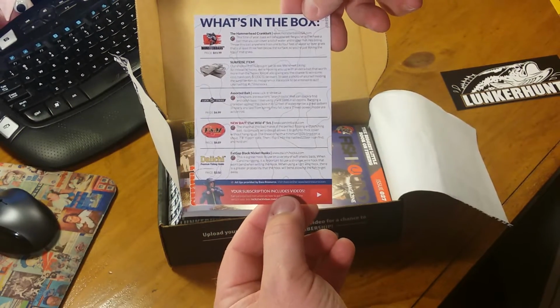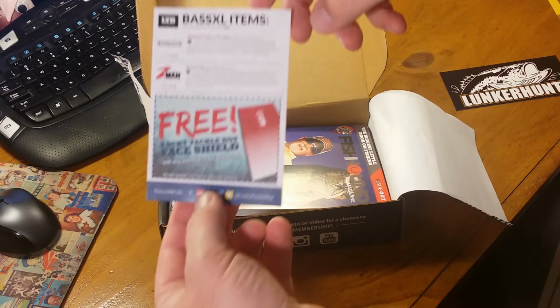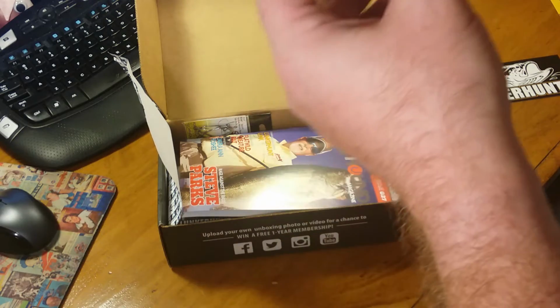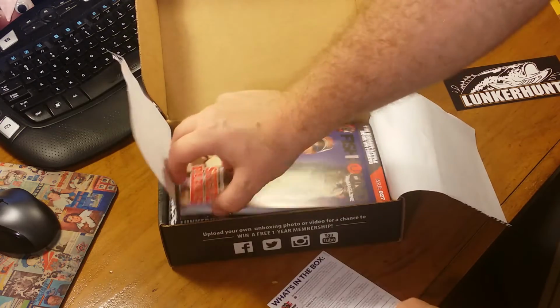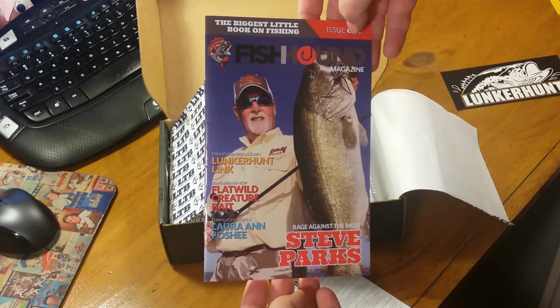So what's in the box? We've got that, and then we've got a free Lucky Tackle Box face shield with a $10.99 purchase, or with any purchase in our online store. So first off, we've also got the Fish Hound magazine. Hopefully the glare, there we go.